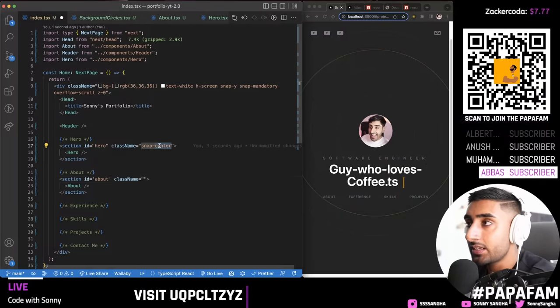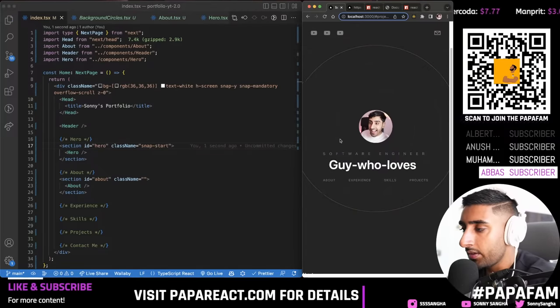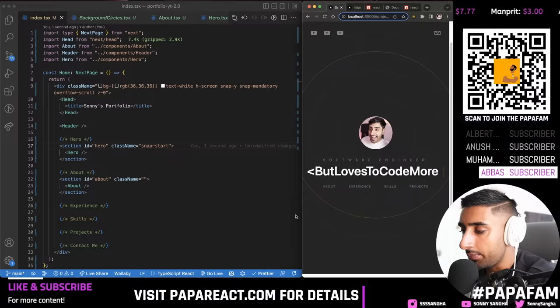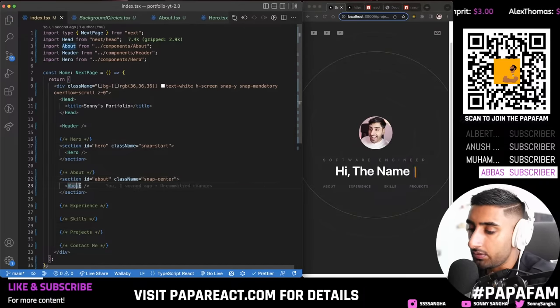Now, the hero, I said center. Notice, I actually want to make this start. Okay, so you see how it brought it a tiny bit up? Because I want it to snap more towards the top than the bottom. Now, the next one I want to snap towards the center of its image, right?